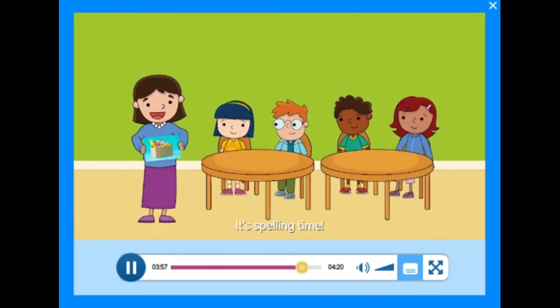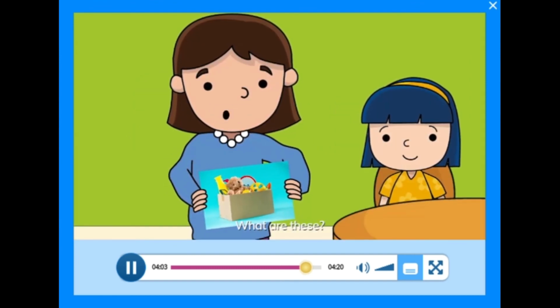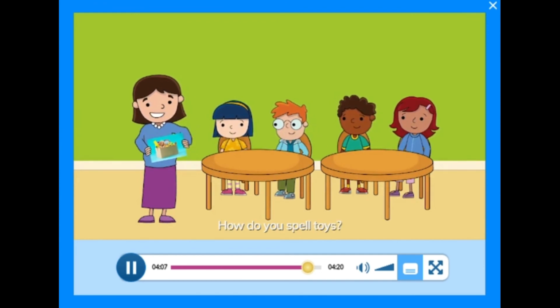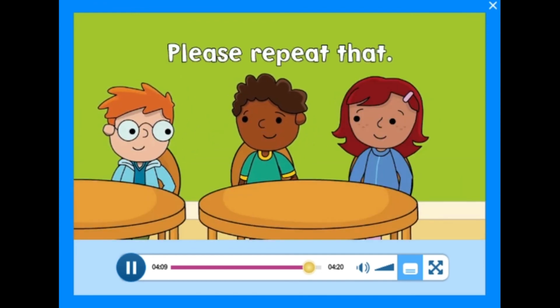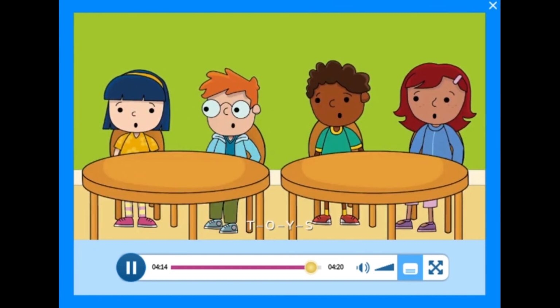It's spelling time. Yay! Are you ready? Yes! Look at this. What are these? Toys! How do you spell toys? Please repeat that. How do you spell toys? T-O-Y-S. Correct.